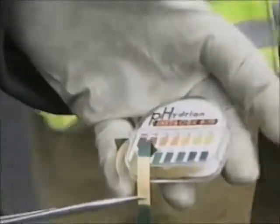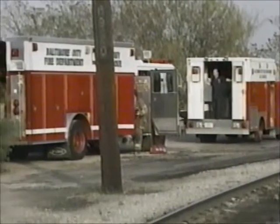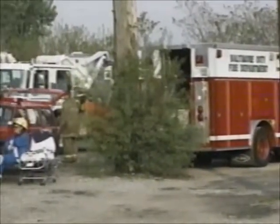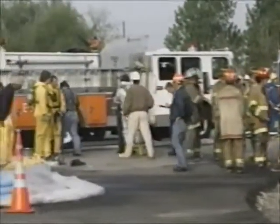The litmus test checks the acidity of the runoff water. If the pH level is too high, the water cannot be dumped, but must be carried off-site. Start spreading it out, Dan. Soda ash, commonly used in manufacturing, neutralizes the acid by transforming it into water, carbon dioxide, and table salt.